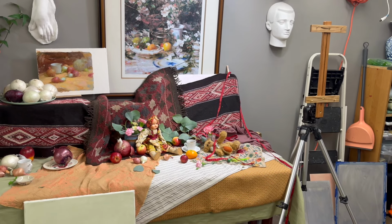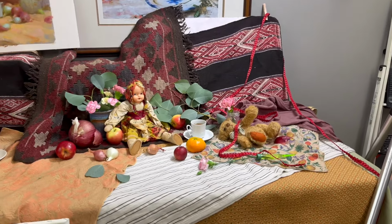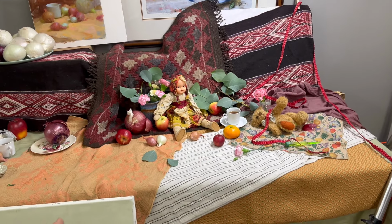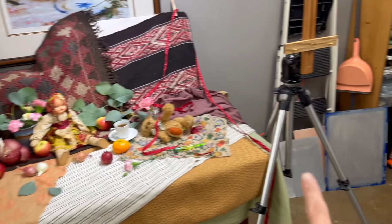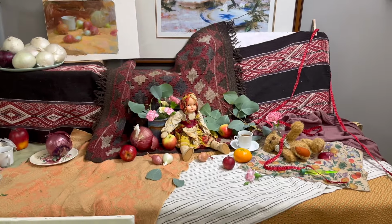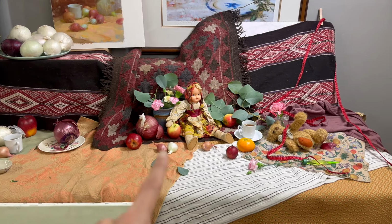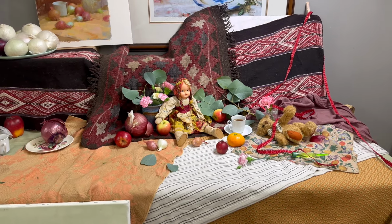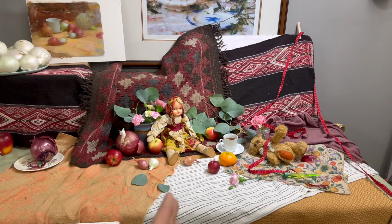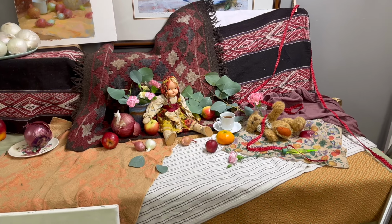I've been setting up a still life today for my demo tomorrow, and I had gone back and forth. Would I do single object demos each day and just have them be little sketches on individual canvases, or would I set up something that has an onion, fruit, a doll, flowers, a teacup, leaves, a variety of things so that I could focus on one thing in the still life each day? And I decided just to do one big one.